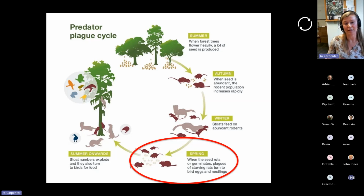There have been two studies carried out on ship rat diet in beech forests, but they were both carried out pretty much within the beech mast year when seed was still available for the most part. And so they didn't quite go for long enough to test whether we saw this prey switching result.